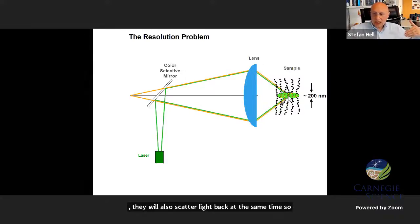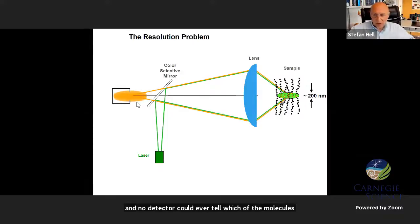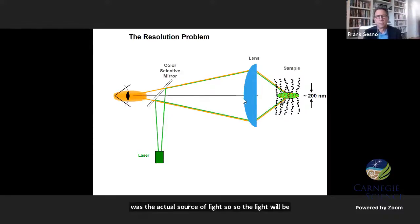So each of the molecules will produce a blob of light here at the back end at the detector. And the signal from each of the molecules will be confused here at the end, because all of them emit light at the same time, and no detector could ever tell which of the molecules was the actual source of light. So the light will be confused, and this is why it's not possible to tell the signal from these molecules apart.